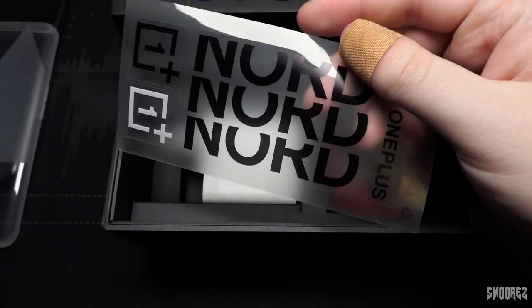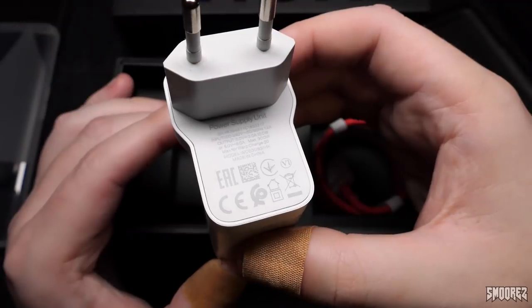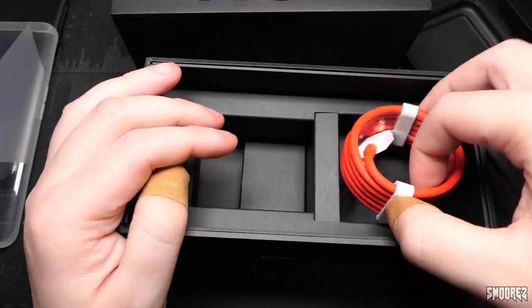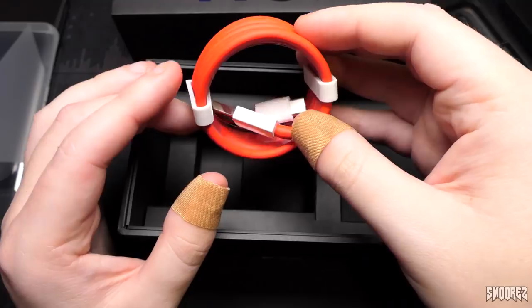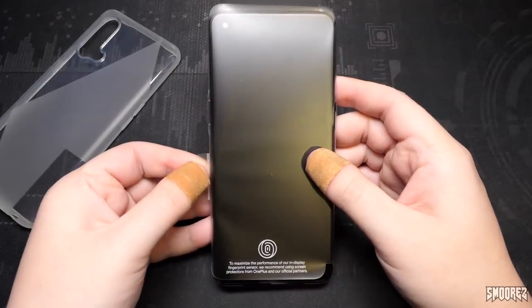Also, OnePlus stickers as well, which is always nice to see. The 30-watt fast charger just there, and you can see all the specifications printed on the charger. And finally, the gorgeous red USB Type-C for your data and charging needs. All right, let's take it out of its plastic and have a look at it.